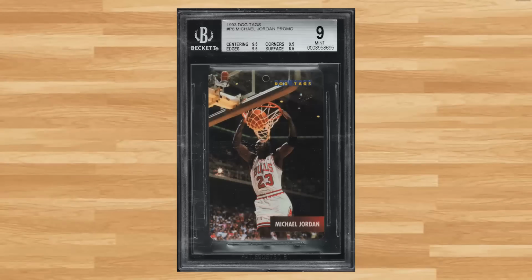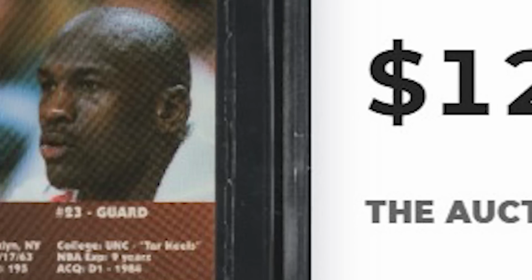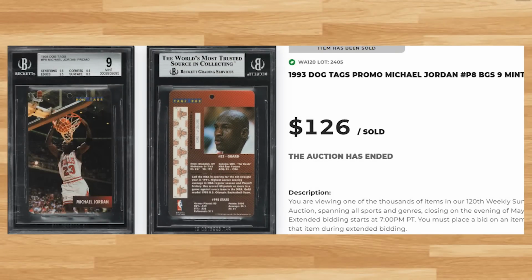Coming in at number 46 is this 1993 Dog Tags promo Michael Jordan, card number P8. This was a BGS 9 and it sold for $126.